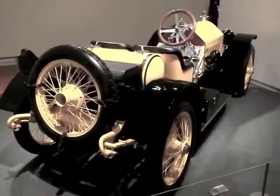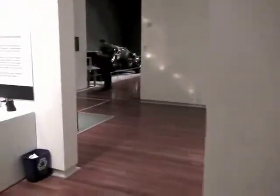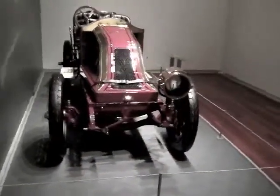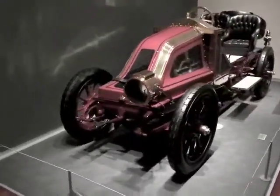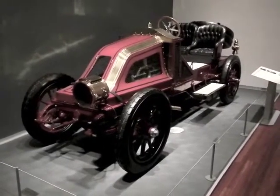Still, I have to say my two favorites are the, look at this one, my two favorites are the Ferrari and the Mormon Meteor. Those are two of my very favorites. One headlight. Kind of looks like a Cyclops.